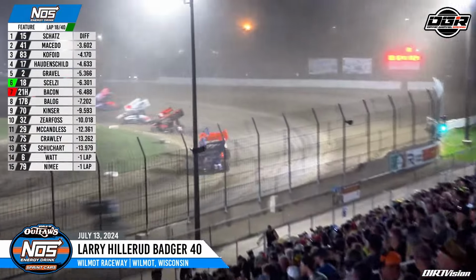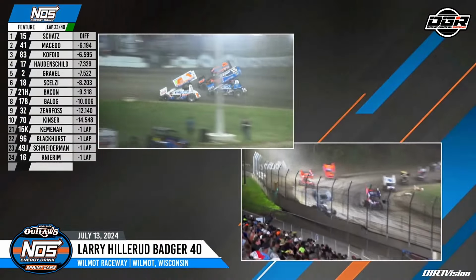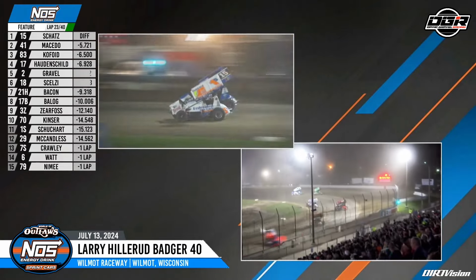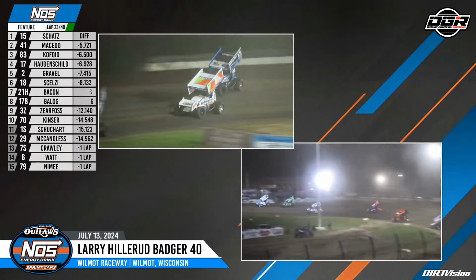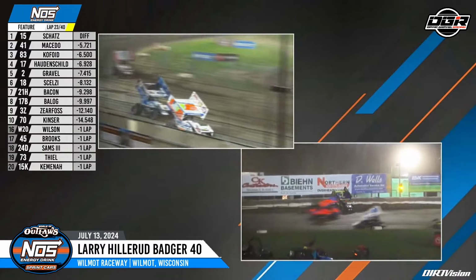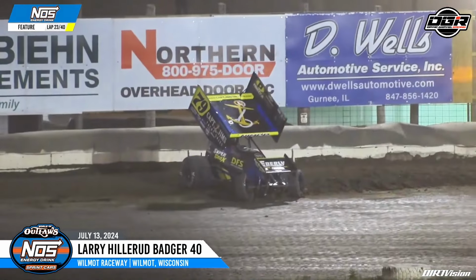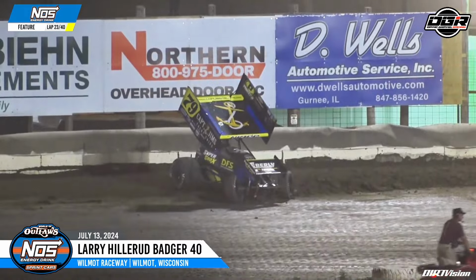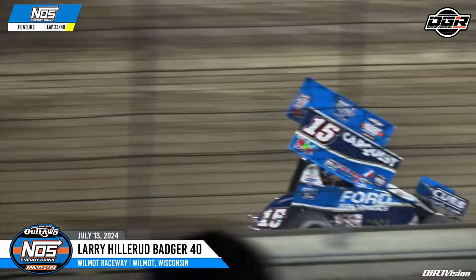David Gravel running 5th in front of him. Schatz in heavy traffic. Logan McCandless right in front of him. Logan Short in front of McCandless. They run 11th and 12th. Caution in turn 2, course sideways. It is the 79 of Blake Nemi, and the yellow flag erases a 5.7 second lead for Donnie Schatz.